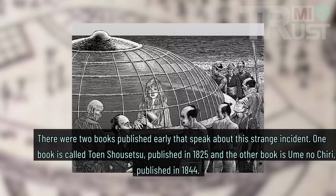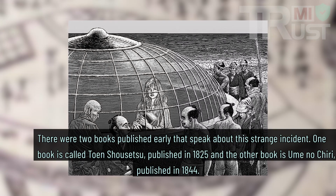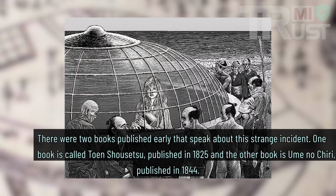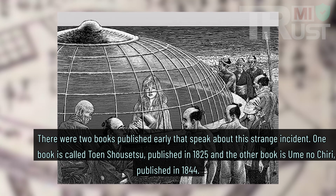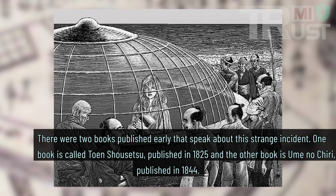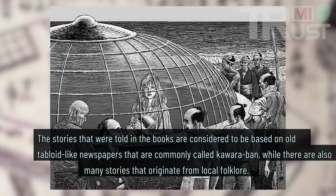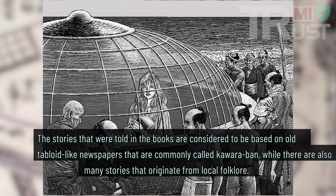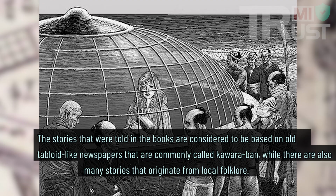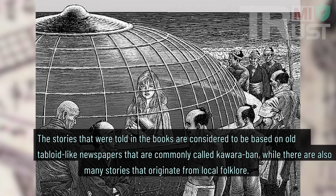There were 2 books published early that speak about this strange incident. One book is called Ton Shisetsu, published in 1825, and the other book is Yume no Chiri, published in 1844. The stories told in the books are considered to be based on old tabloid-like newspapers that are commonly called Kawara Ban, while there are also many stories that originate from local folklore.